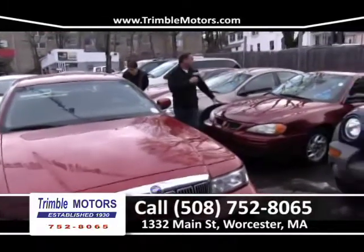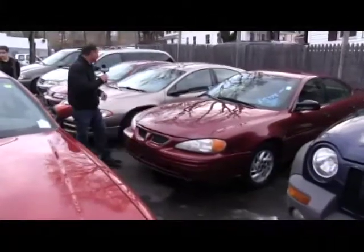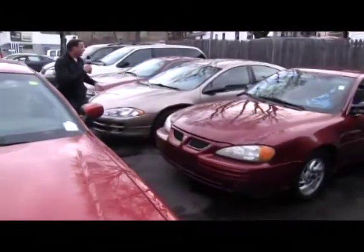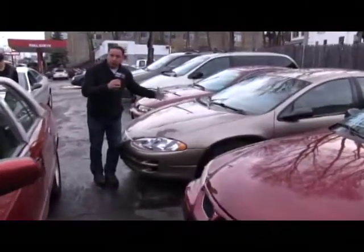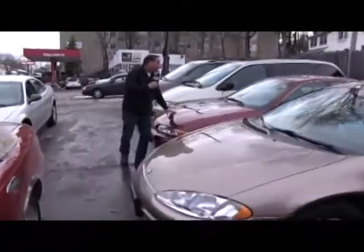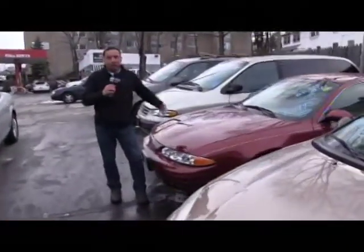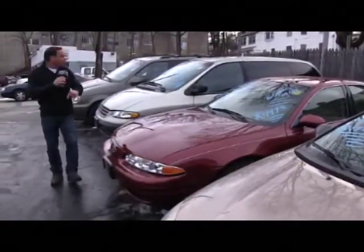Here's a Pontiac Grand Am, 60,000 miles, $59.95, ready to go. These are all low-mileage cars we're showing you, folks. Here's a Dodge Intrepid, $39.95. Great transportation. It's ready to go. Give us a call. Here's an Oldsmobile over here, 60,000 miles. Again, we're showing you some low-mileage cars for under $5,000, only at Trimble Motors.